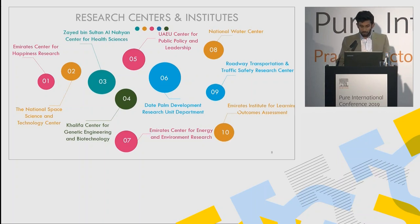And we have 10 dedicated research centers related to space, health, water, energy, etc. These are the Emirates Center for Happiness Research, National Space Science and Technology Center, Zayed bin Sultan Center for Health Science, Khalifa Center, UAE Center for Public Policy and Leadership, Date Palm Research Center, which is dedicated to the UAE. Then Emirates Center for Energy and Research Center, Roadway Transport, National Water Center, Emirates Center for Institutional Learning and Outcome.